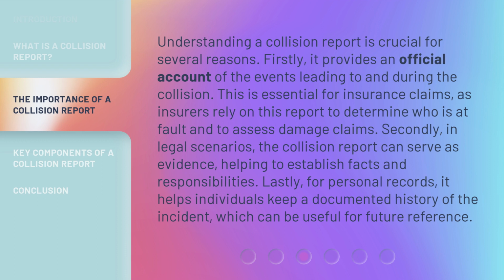Understanding a collision report is crucial for several reasons. Firstly, it provides an official account of the events leading to and during the collision. This is essential for insurance claims, as insurers rely on this report to determine who is at fault and to assess damage claims. Secondly, in legal scenarios, the collision report can serve as evidence, helping to establish facts and responsibilities. Lastly, for personal records, it helps individuals keep a documented history of the incident, which can be useful for future reference.